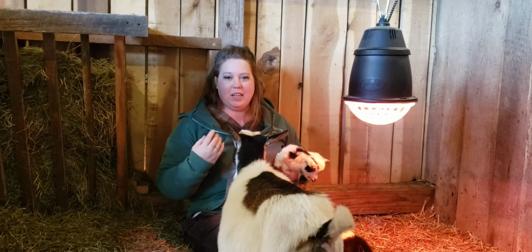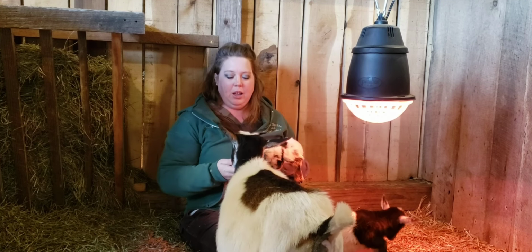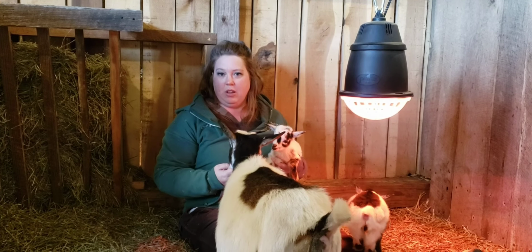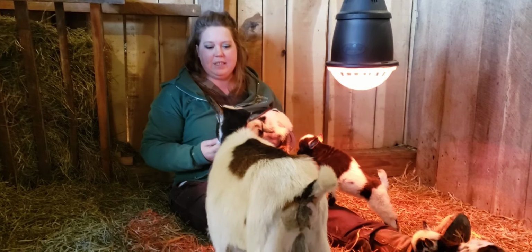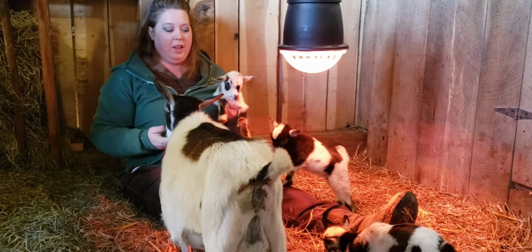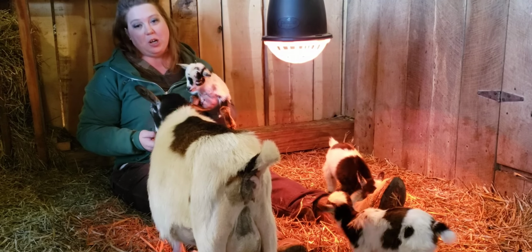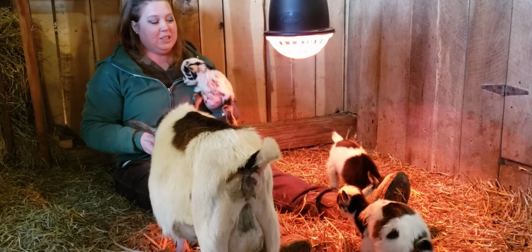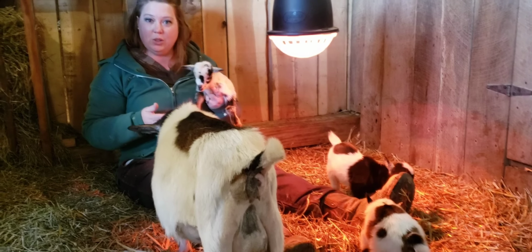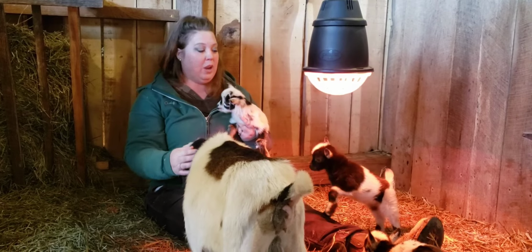Another update of our 2021 kidding season. Liberty here had to go into the birthing stall on March 1st, which was this past Monday, and she ended up freshening and she kidded quads. This was our first set of quads on this farm, and she had three little doelings and one little buckling who was very, very adorable.